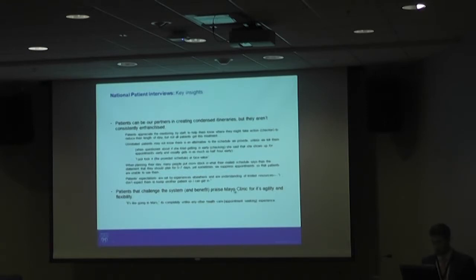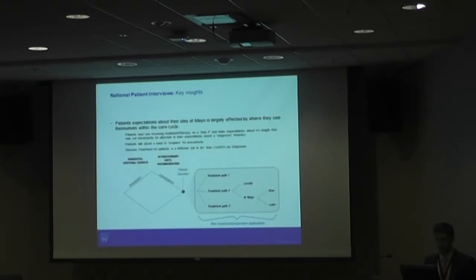People really praise Mayo Clinic for its agility, and again, I'd like to hear your thoughts on this, that they're able to work with me and flex with me to get done what I need to have done. And then another thing is that where you come in your care cycle kind of determines how long you're going to be here. So if you're really here, you don't know what you have, you're going to spend more time coming to the point where, oh yeah, now I really know what I have, and then there's the second part where, okay, well now what do we do to take care of that?